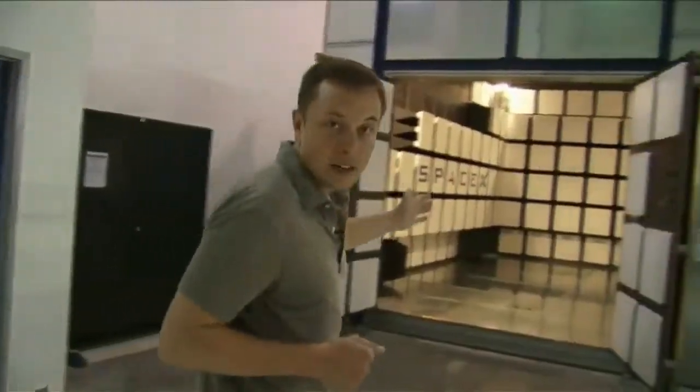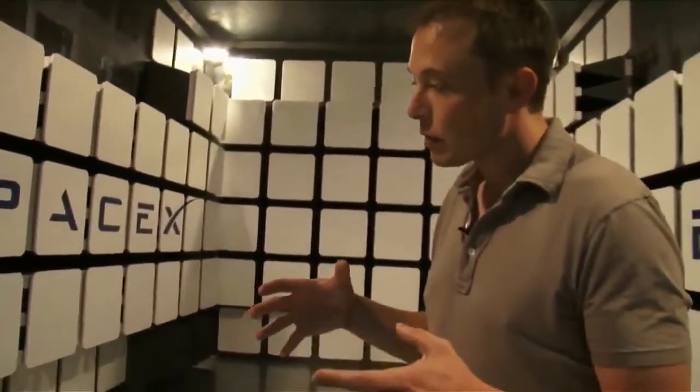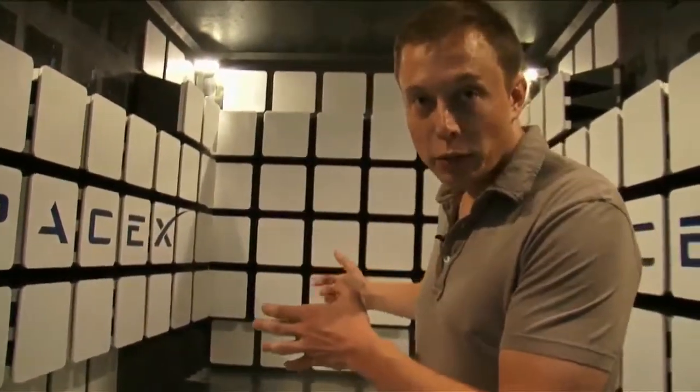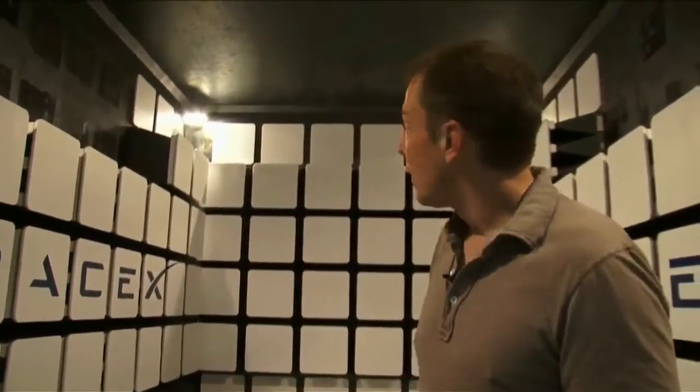Yeah, this is our electromagnetic interference test chamber. It looks vaguely like a torture chamber, but it's basically set up so that we can take our rocket or spacecraft and put the section here with all the antennas and radios, because there's like a dozen radios on the vehicle, either transmitters or receivers of various kinds, and we're going to make sure they don't interfere with one another. We can also verify that the signal that's going out is going to be well received by the ground, and that's what we use this chamber for. It's really great.